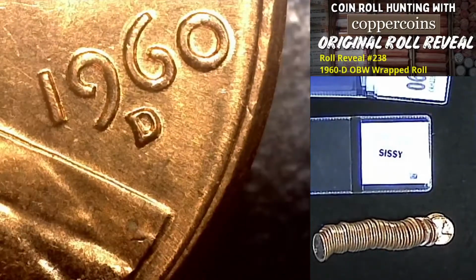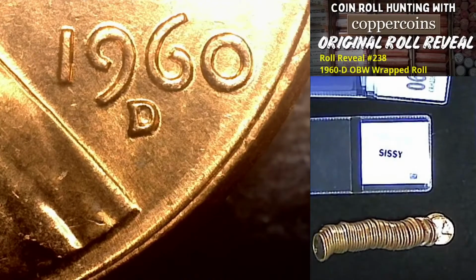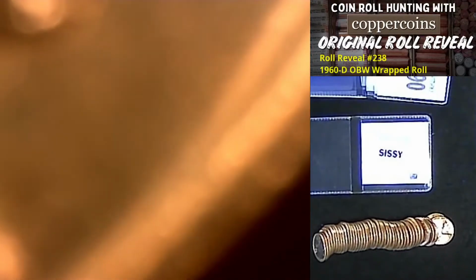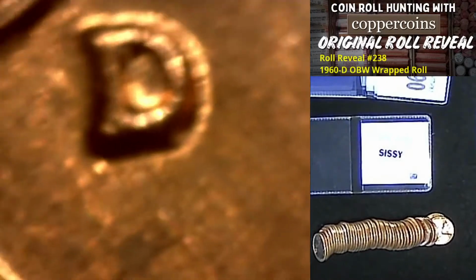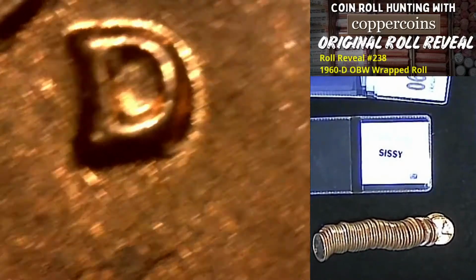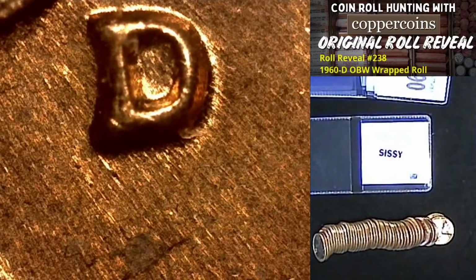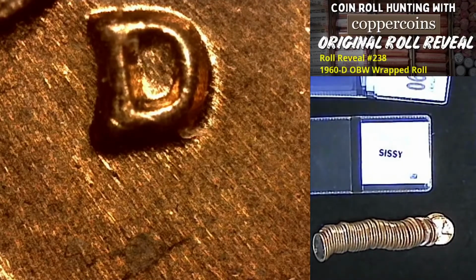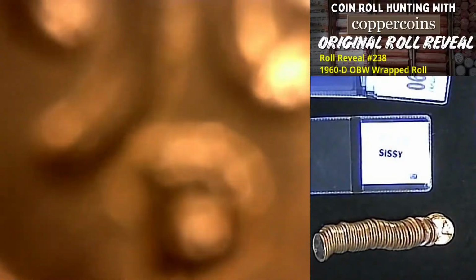Here's another RPM. I think. Wait a minute. Is that an RPM or is... Let me zoom in on this before I move it. Let's see what I'm looking at. Nope, that's a little piece of fuzz on it. That looked like a hook on the bottom of the mint mark, but it isn't. That's a little piece of something from the paper. Sorry about that. That's not an RPM.